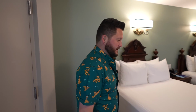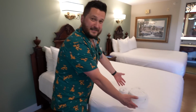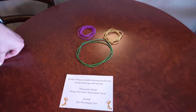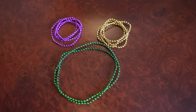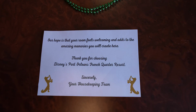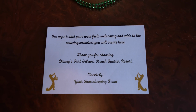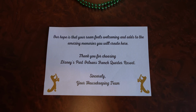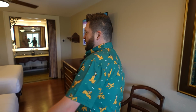Mostly me because Craig doesn't have a microphone on, but look at this, Disney magic. The first thing I noticed when I walked in the room, not the towels, was this Mickey magic over here. Look at these, you get little Mardi Gras beads. And what does this cute note say? Our hope is that your room feels welcoming and adds to the amazing memories you will create here. Thank you for choosing Disney's Port Orleans French Quarter Resort. Sincerely, your housekeeping team. All right, that's nice. Who doesn't like Mardi Gras beads? But here we are. Here's the room.